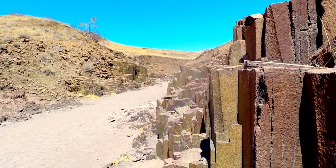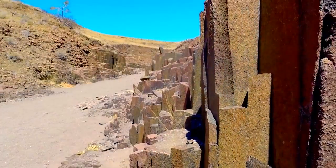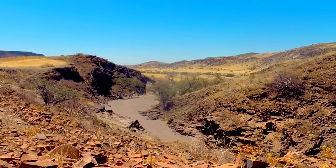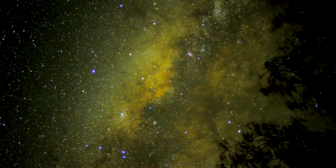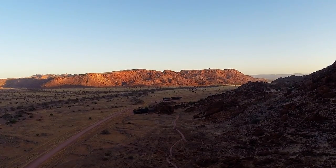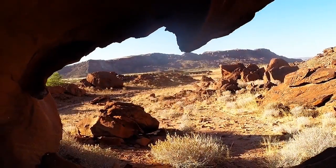This is Organ Pipes. It's a national monument as well. It's down the road from Burnt Mountain. This is Twyfelfontein. This is a World Heritage Site. It's one of the most richly populated rock art sites in the world.